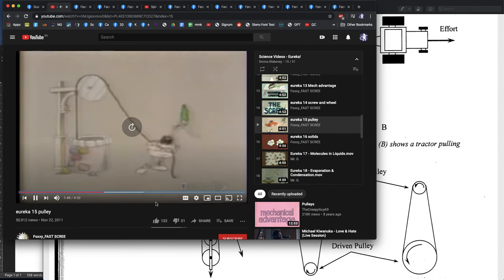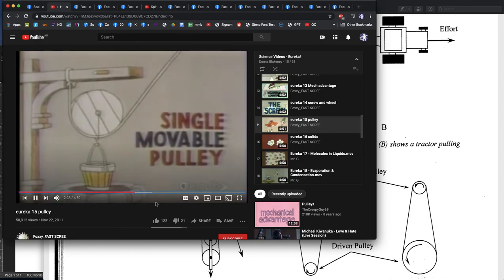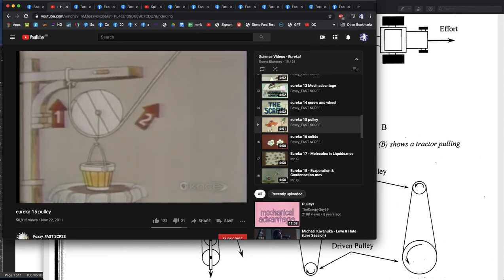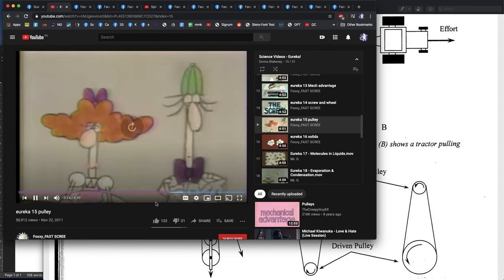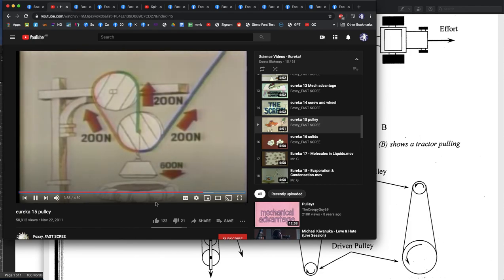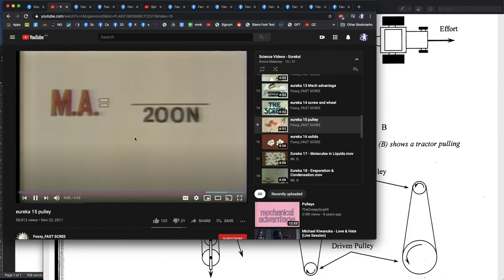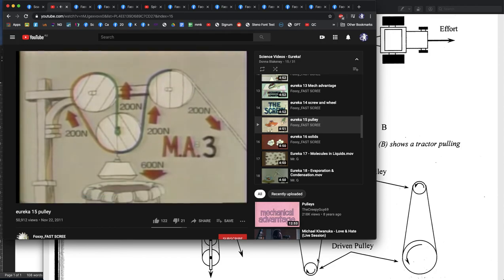To get mechanical advantage, what you need is a moving pulley. This is a single fixed pulley, but if we have a single movable pulley, we're now going to get mechanical advantage. And then we can increase the mechanical advantage further by having more pulleys. So if we have a second pulley, we now will get a mechanical advantage. I would predict that should have a mechanical advantage of 3. And how I can tell that, the rule that I use is I look at the moving pulleys. Remember, without moving pulleys, you don't get any mechanical advantage. What we have is 3 ropes touching the moving pulleys.